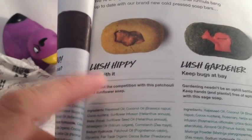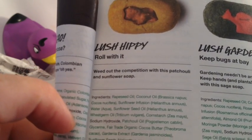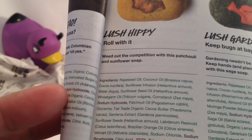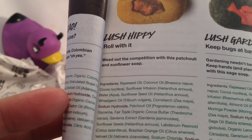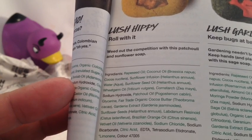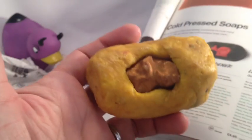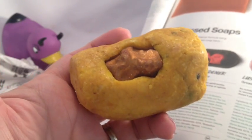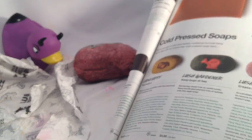And this one's called Lush Hippie. It says, roll with it. It says, weed out the competition with this patchouli and sunflower soap. And it's got coconut oil, sunflower infusion, sunflower seed oil, cornstarch, wheat germ oil, patchouli, gardenia, sunflower seeds, Brazilian orange oil, vetiver, and labdanum resinoid. And it's right here. And it's really pretty in the middle part. And I like this soap.